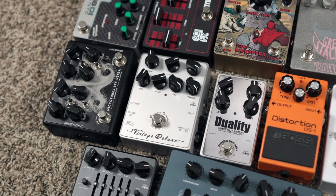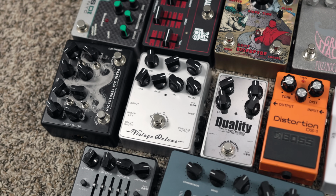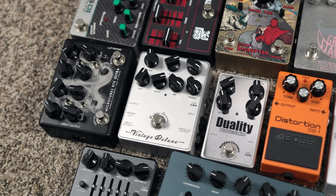On the second row, we start with a lot of our Dark Glass pedals. So the Dark Glass Microtubes B7K Ultra. Love it to death. Of course, it's the B7K. It's classic by this point.